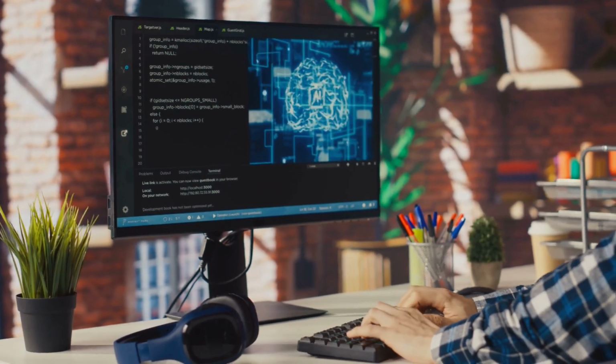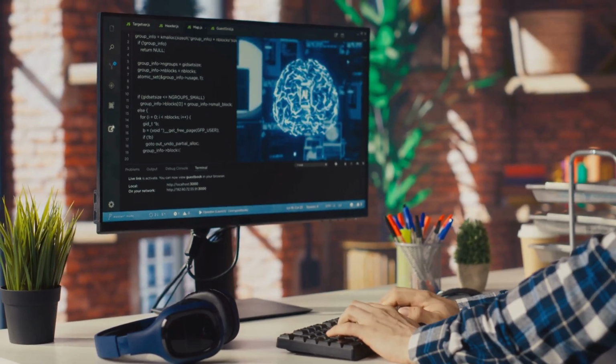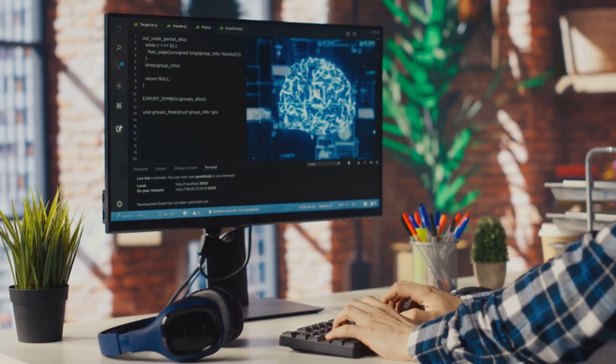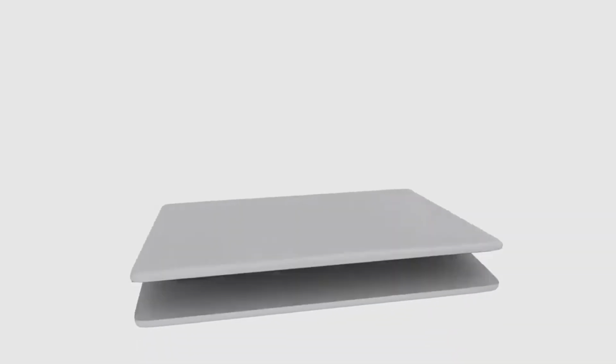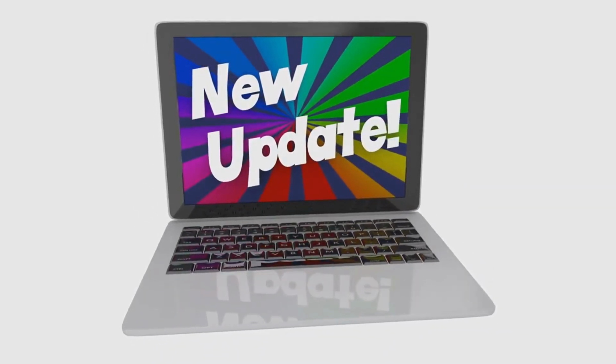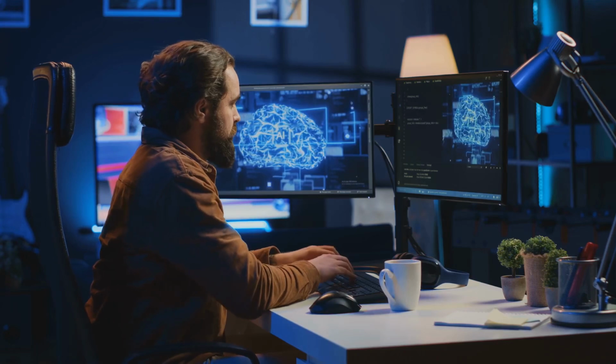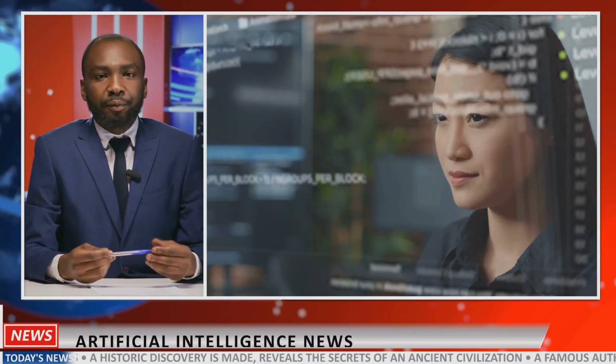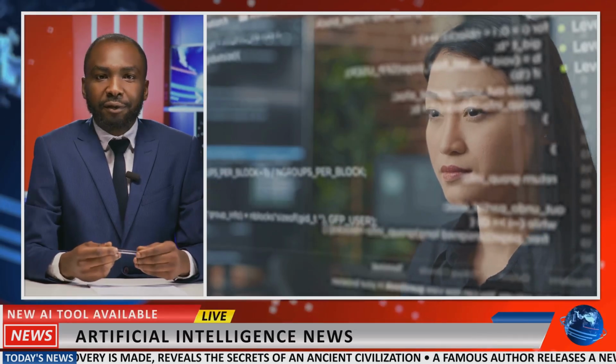And here's a pro tip. Use AI-powered content research tools to stay updated on the latest trends in your field. By setting up custom alerts and notifications, you can receive updates on new research, articles, and developments as soon as they become available. This keeps your content fresh, relevant, and ahead of the curve. Pro tip, stay ahead with custom alerts.